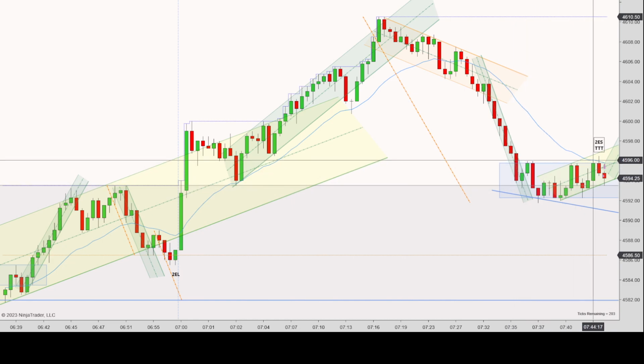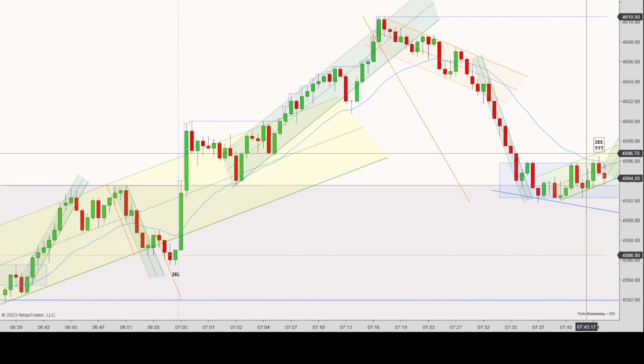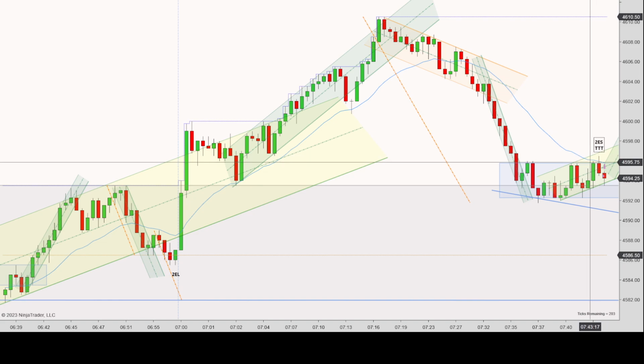I also like that there's a potential triple test here, and I'm at the top of the range. EMA is, at the moment, holding prices down. There's not enough touches to really confirm it's holding prices down, but I was basing it upon the fact that I'm at the top of the range. It looked like it got rejected.